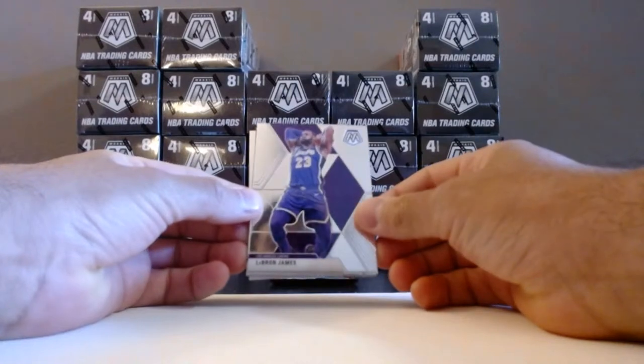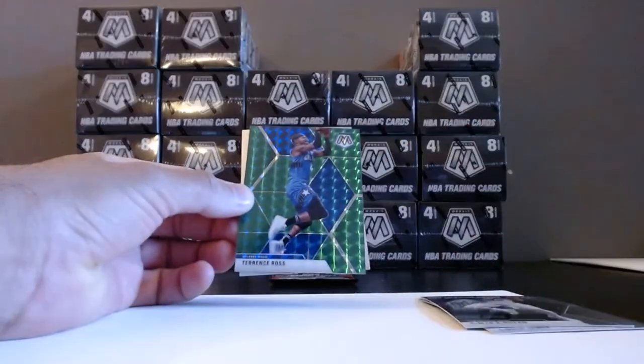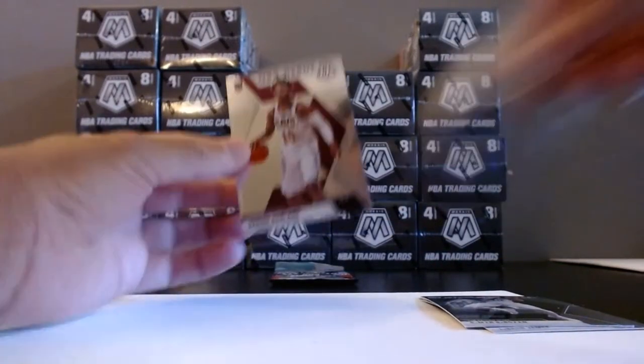We have a base, LeBron James, DeMar DeRozan, a green mosaic, Terrence Ross, and we have an NBA debut for the Cavs, Darius Garland.